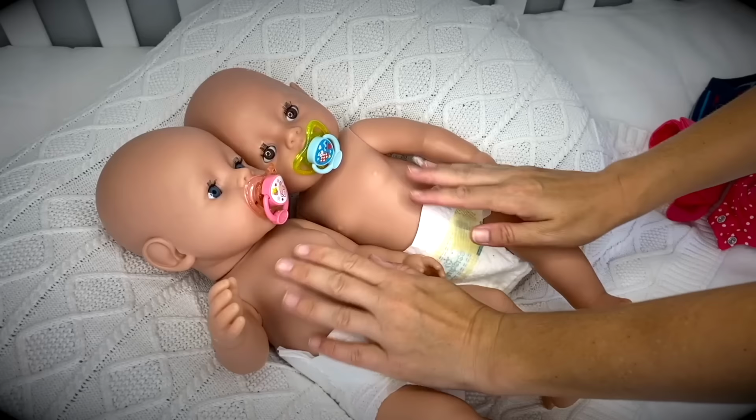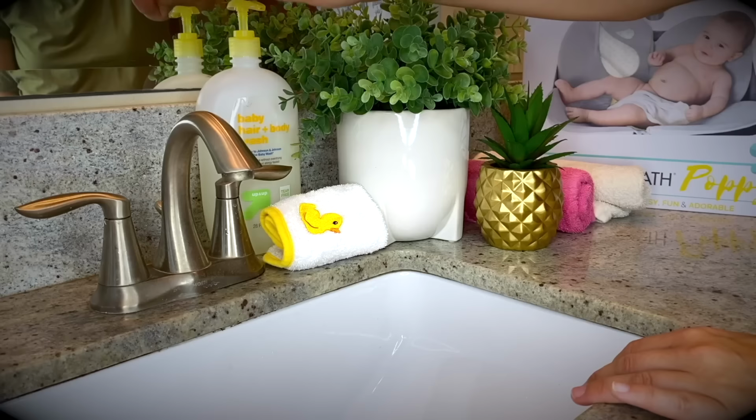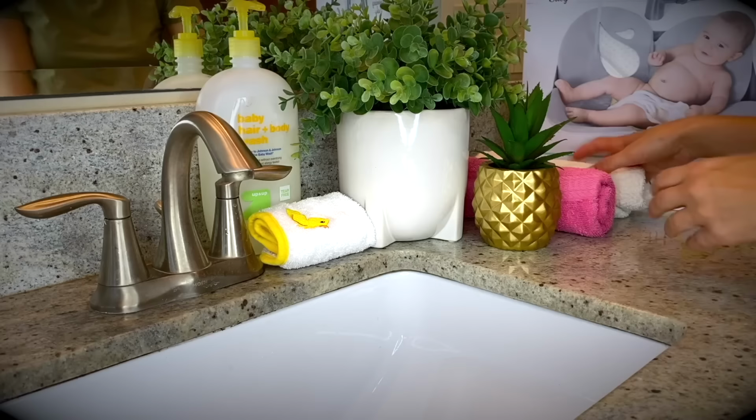I'll let their skin breathe for a moment while I get ready their bath real quick, and then I'll take them into the bathroom. Okay, friends, here we are in the bathroom. We have their baby wash, hair plus body wash. We have their washcloth with the ducky. We've got towels here for after.